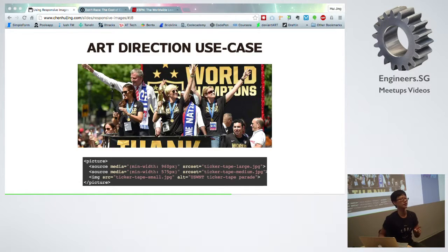If your use case is that you want to serve exactly the same image but at different qualities, it's suggested that you use the srcset attribute instead, because then you are allowing the browser to make the decision on which image to serve. But if you use the picture element, you're already telling the browser, at this width I want to serve this image. You don't get to choose, because I already told you that anything smaller than 575, I want to show this particular image. It's stricter, and sometimes you cannot really predict the person's situation. So unless it's really art direction where I want to show a different image altogether, it's better to just use the srcset attribute.